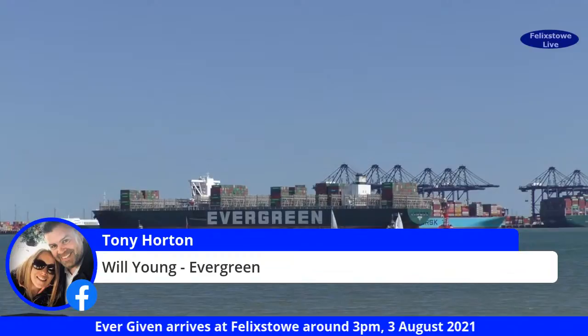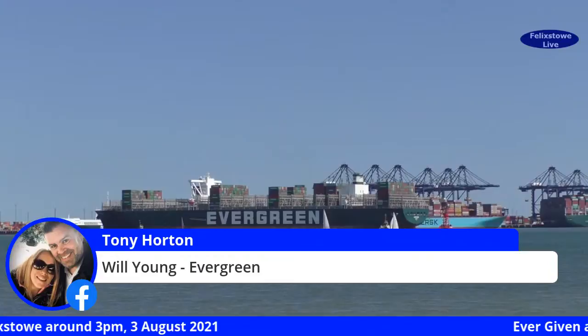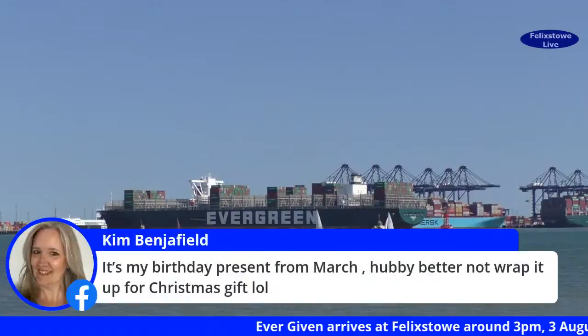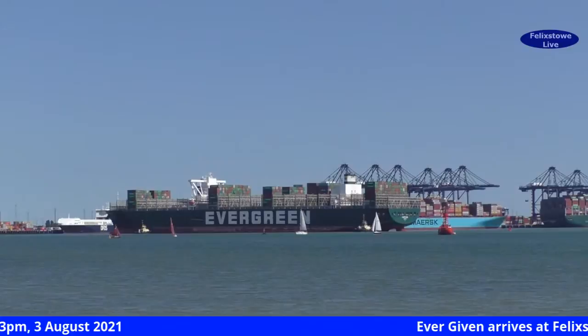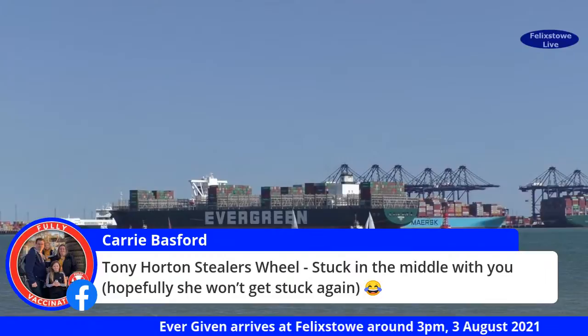What we got there? Yep, so Kim's garden furniture is going to be her Christmas present, thanks to the mighty Ever Given. Hopefully she won't get stuck again. Well, you never know.